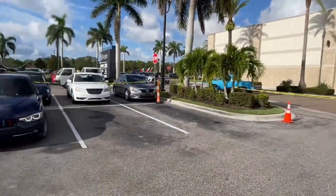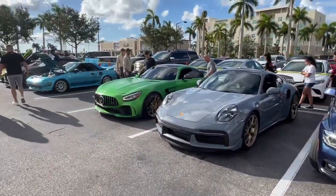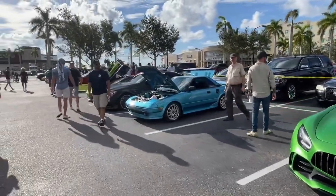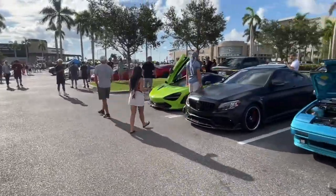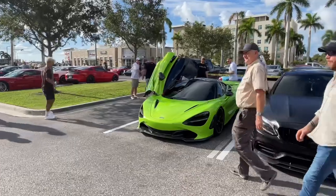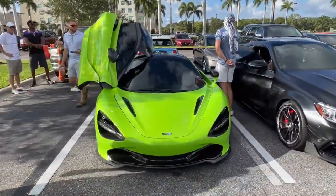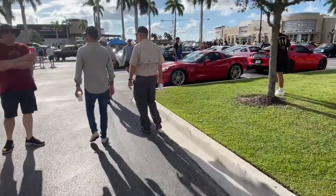Got a blue truck over there and the little key truck trying to pull in, but it blocked it off over there. AMG GT. It's pretty solid. That little Toyota MR2 is back as well. Accidentally called a RX-7, I think, last video, but... And then another McLaren 720S right there in green. Very nice spec. Black wheels with the green trim as well.